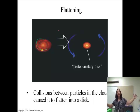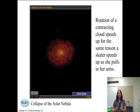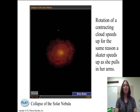So I'm not necessarily going to show you this. It just emphasizes again that not only would it heat up as it contracts, but as it contracts, that spin will go faster, faster, faster, similar to an ice skater.